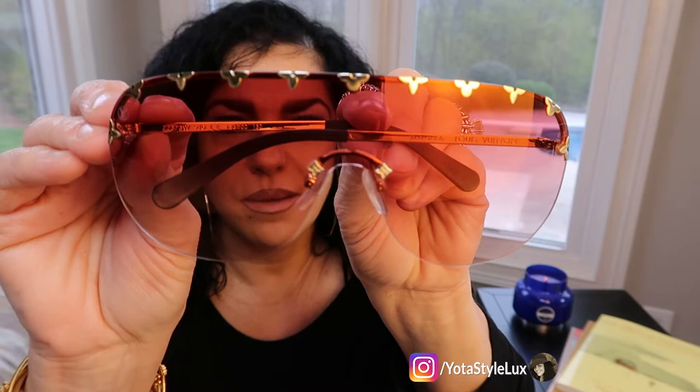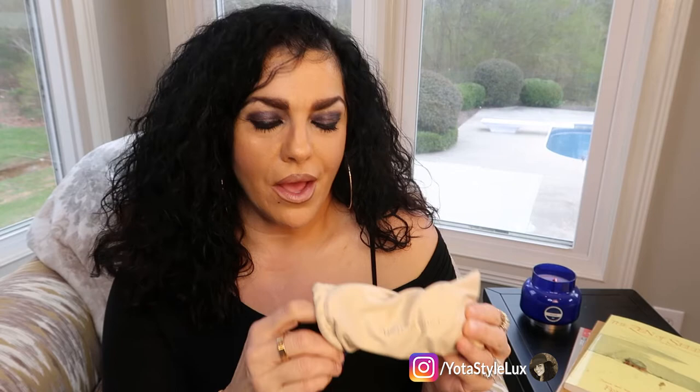I love the slight rose color tint. So these are really a showstopper, I think. Okay, let's just stick with Louis Vuitton. Now, this pair are the ones that I am currently using. I had to run and get these out of my bag. And these are definitely on the website. And I think the previous pair probably still are too, because I just got them back in the summer.